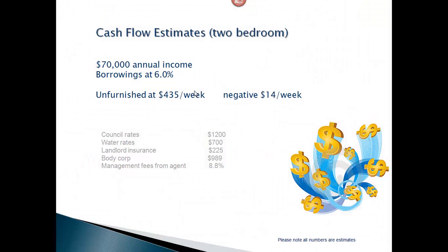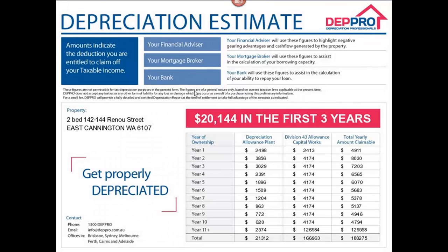So we look at the cash flow situation for these. You're making about $65,000, but this is also unfurnished, I might add, and is expected to cost you, on the two bedders, about $14 per week. What's that? One takeaway meal a week. That's nothing in the grand scheme of things. Throw a furniture pack in and it actually changes quite significantly.